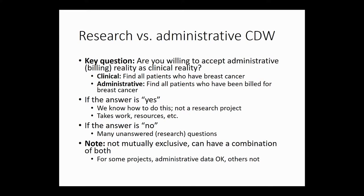Just as an example, a clinical question might be, find me all the patients that have breast cancer. An administrative answer to that is, find me all the patients who have been billed for breast cancer. If those are equivalent to you, and for some tasks they are in fact equivalent, great. That works well. We know how to do that. Right on. If the answer is no, then it's harder.